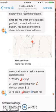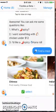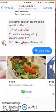All right, there. So these are some options. You can ask questions like, what's spicy? I want something with chicken under $12. So you can ask specific questions, it's saying. But I really just want to find a meal. So they've got nearby Chinese restaurants, Indian, Japanese, American, Mexican, etc.